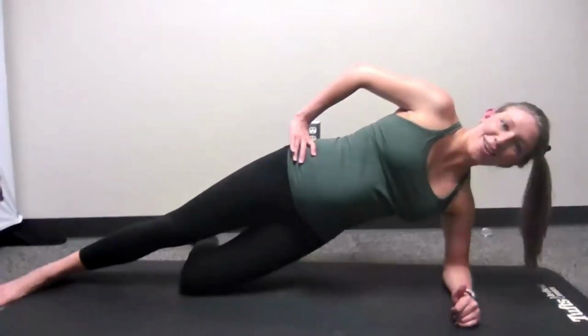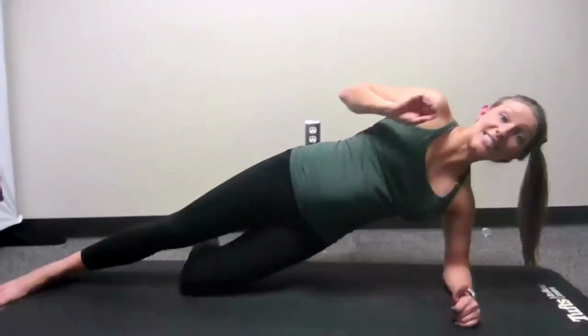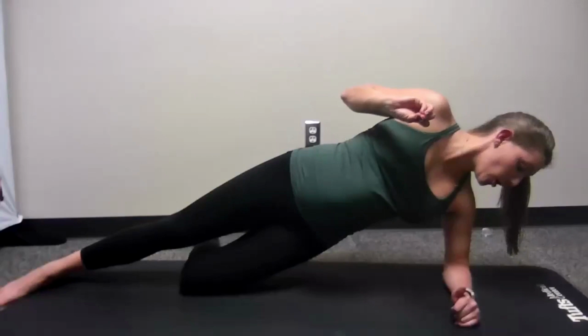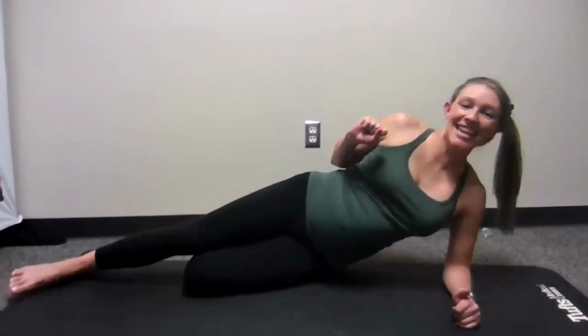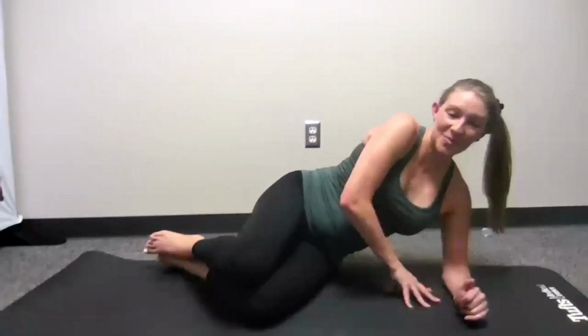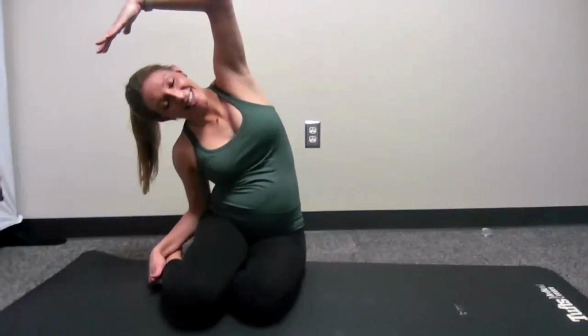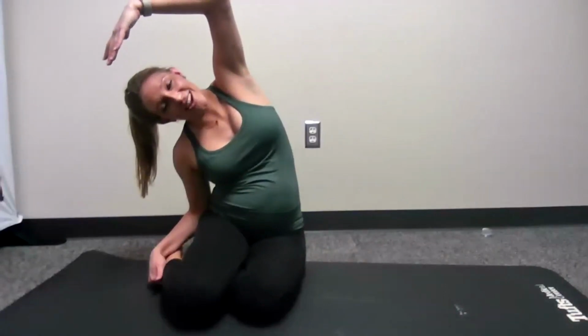Good. You're more than halfway there. Stay lifted. Stay in control. Use your time. Work through it. And release. Knees come together. We'll lift ourselves up and fold over into that nice, gentle side body stretch.